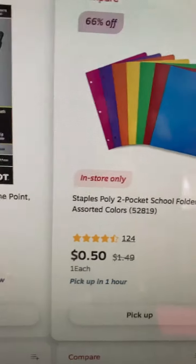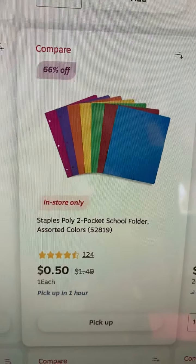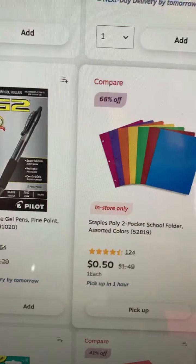Let me show you. It says the Staples website. Now you see, if you go in the store right now, they have folders for 50 cents, right? So you can get some folders for what will become your client admission packet. Now, let me show you another thing that I mentioned yesterday. So let's say you do 100 packets because you have in your marketing plan, your marketing goal, to bring in 100 clients within the next 12 months.